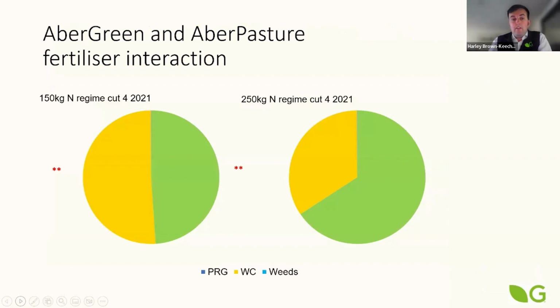The main thing to draw your attention to here is we saw significant botanical change interactions due to the impacts of nitrogen fertiliser demonstrated in 2021. The trial is under a 150 kilo and a 250 kilo nitrogen regime, and the 150 kilo regime is mimicking animal returns, and your 250 kilo is animal returns plus extra nitrogen applications for, say, silage or pushing that ley. But what we saw here was the additional nitrogen was actually contracting the white clover down to 34% in the 250 kilos from 51% in the 150 kilos.